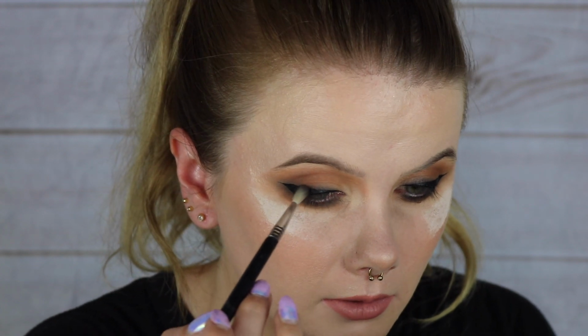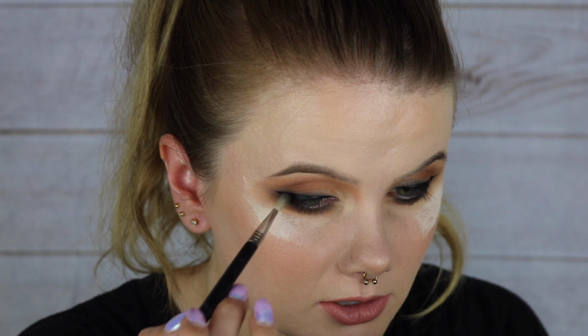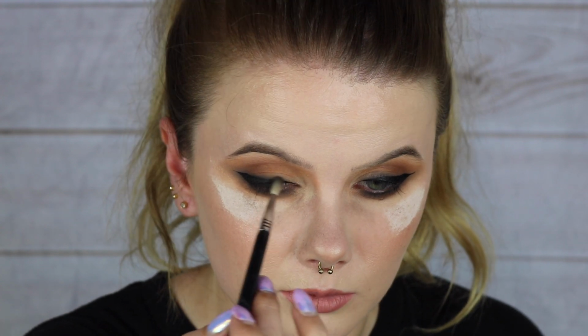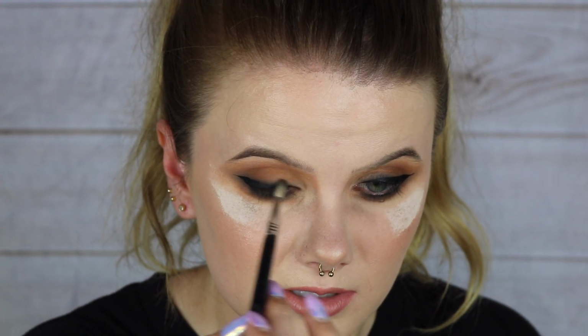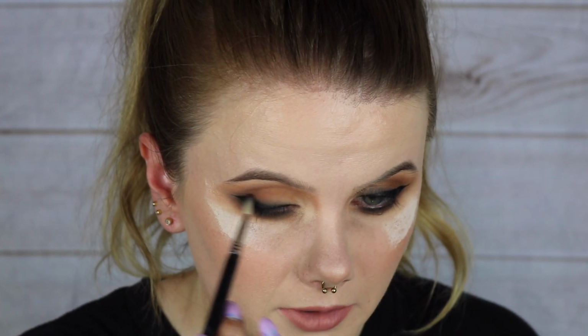Okay, so this black liner was so dark and rich that I think I need to take a bit more Onyx and just blend over it to help smudge things out, because the Onyx shadow started looking a bit charcoal and gray compared to this black liner. So I'm just gonna blend a bit more of that same shade just right over top, just to try to marry the two together a bit more.